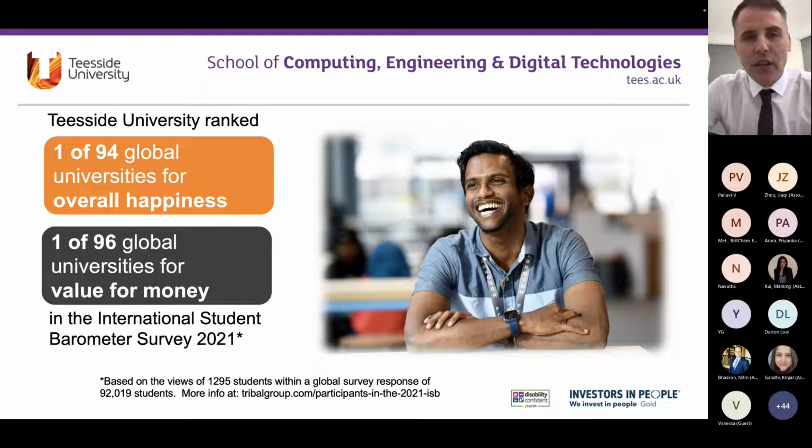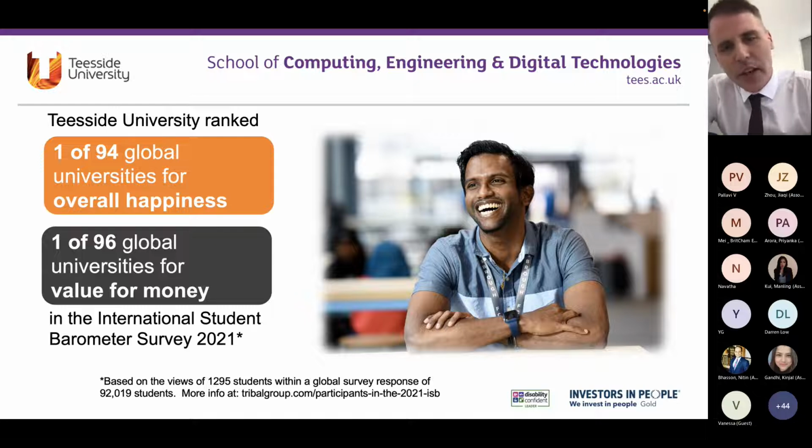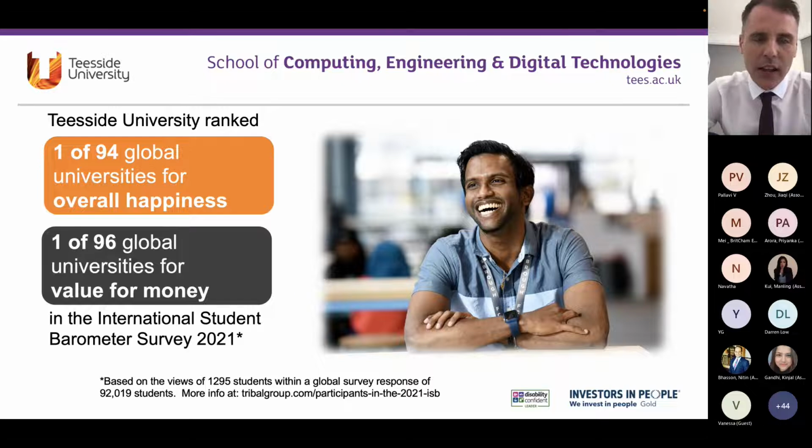In terms of the university and from an international perspective, I'm not going to go too much into this because all of this information is readily available, and I'm sure colleagues in our regional offices have already shared it with you. But internationally, within our school, we do pretty well in terms of student satisfaction. In our recent international student barometer, our students from international territories are pretty happy with their studies, which is always good to know.